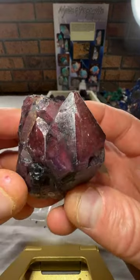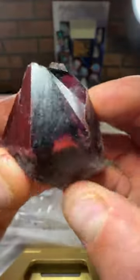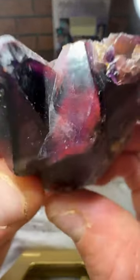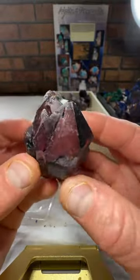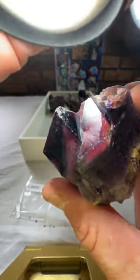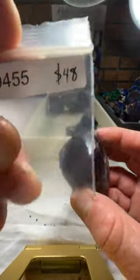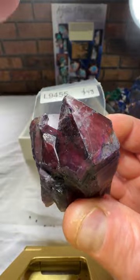This one, it's like Thunder Bay on crack. That's right. Oh my God. It's so much more red than Thunder Bay. It's some beautiful stuff. It's like chevron layers like you wouldn't believe. This one is screaming at me to cut it. Just kidding. Don't cut me. Beautiful. Red color inside the purple color is beautiful. Okay, that is $48, that one. Let's make it $40. $40 even, that one.